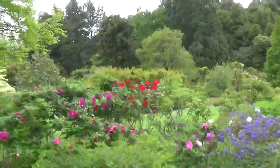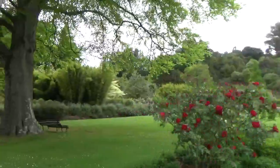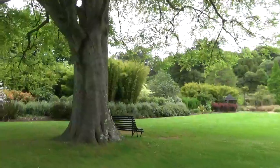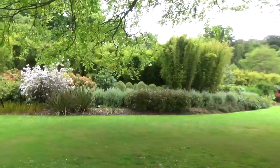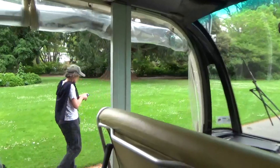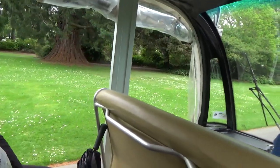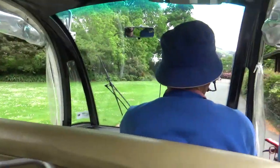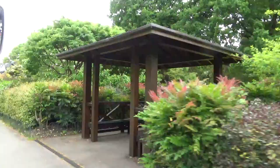So this straight heads towards North East Valley. That's where the oil main road came down on the north, but not now. This big tree on the left is a giant redwood, so it's a giant. That's what it's called, a giant redwood from America. It's about 150 years old, but they live to about 3,000 years old, so it's just a young one.